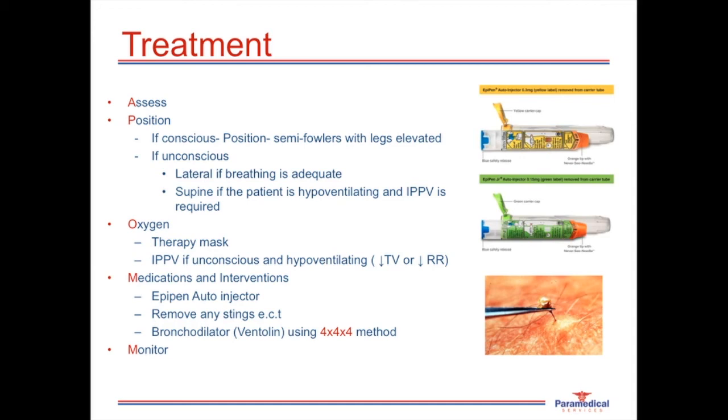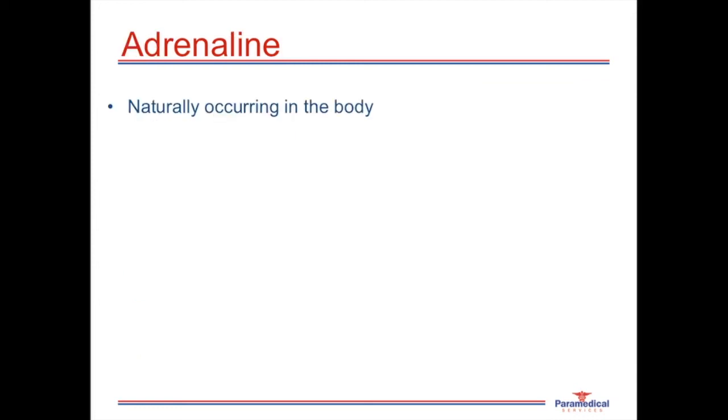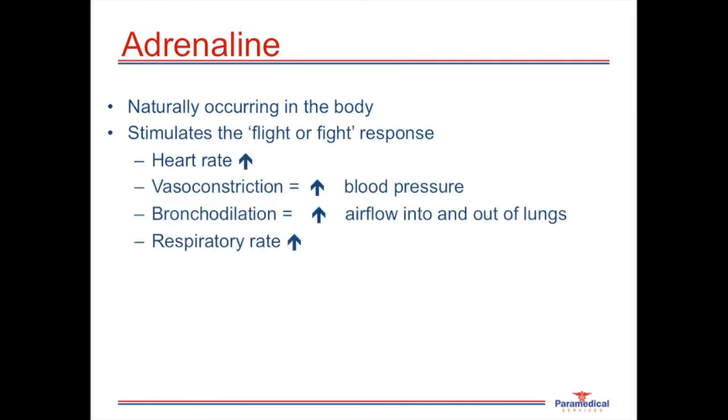So why do we use adrenaline over things such as antihistamines in the anaphylactic reaction? To answer that, we're going to have a quick look at what adrenaline actually does in the body. Adrenaline is a naturally occurring substance within the body, and when it's released, it stimulates the fight or flight reflex or response. This fight or flight response readies the body for action, so either to run for its life or to fight for its life.